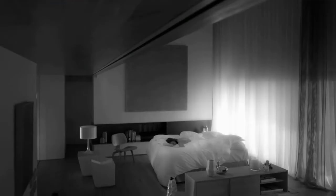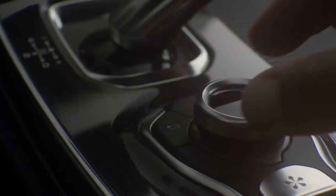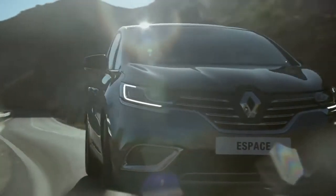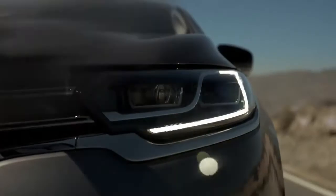However, a radical change of course was essential for this new model. Large MPVs fell out of favor, and the Renault design team had to breathe new life into one of its most important and long-term names. The Renault design team faced a colossal task. Nevertheless, the mission succeeded. Number 5 is the reinvention of the Espace concept.